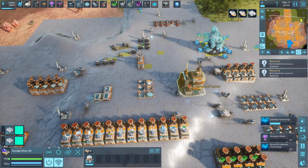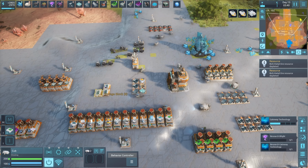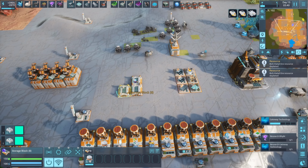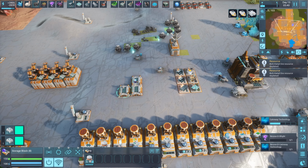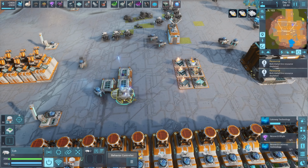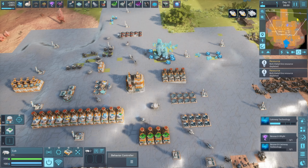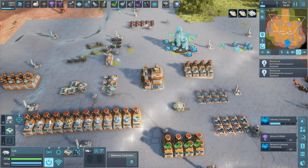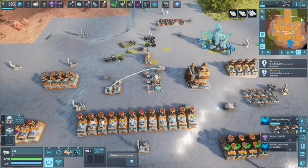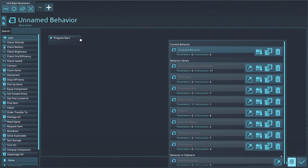Did you just drop it off? You idiot. Come here. Okay, that goes in the car. And then I want you to store things here and have a go-to module here. So that way you generally hang out over here, but if you have anything in your inventory, you're going to dump it over here. Okay, this guy, I'm going to load up a program for him.